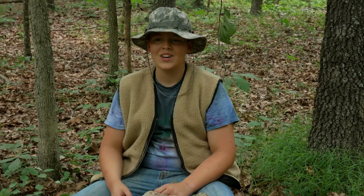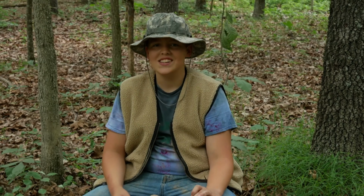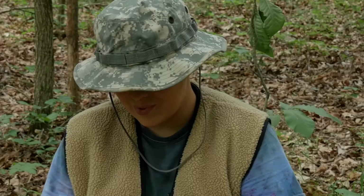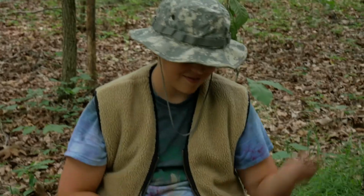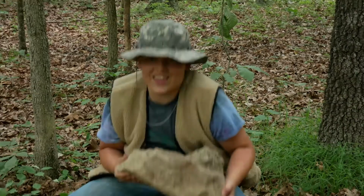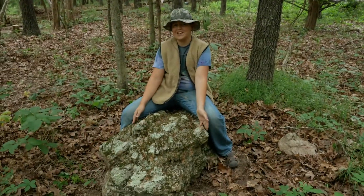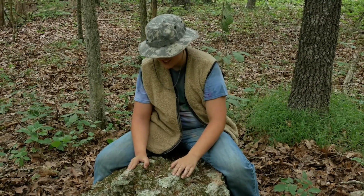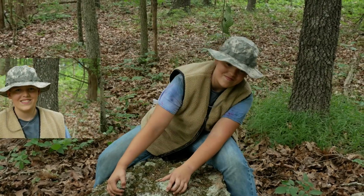Here in OCB, we learn to identify nature, like trees and plants, but now we're moving to rocks. Here's a small rock. Here's a big rock. And here's the biggest rock. Pilgrims used to ride these babies around for miles. How neat is that?